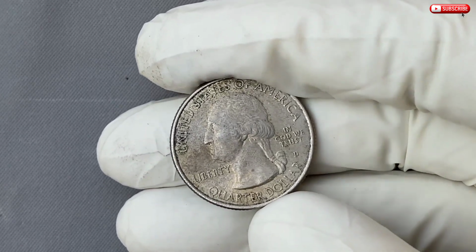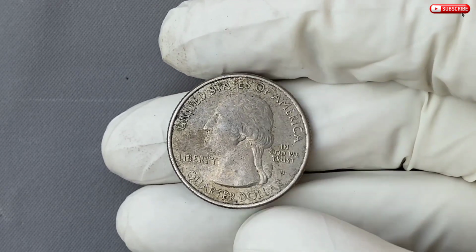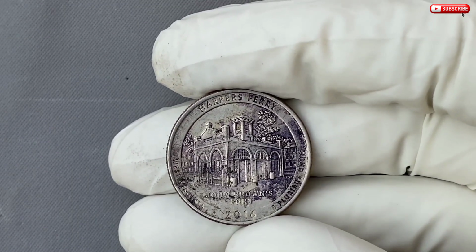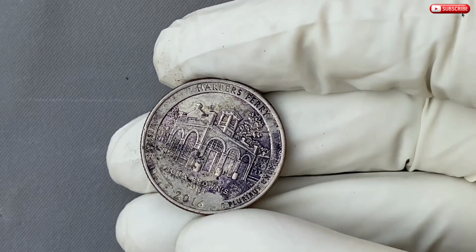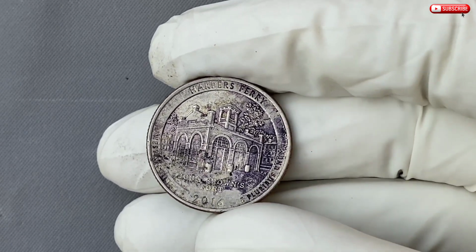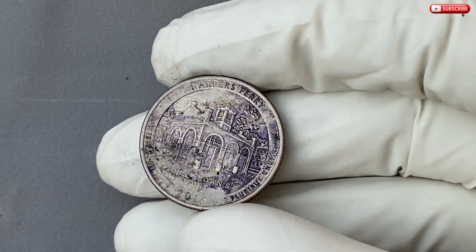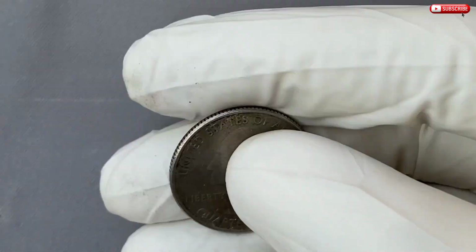On the obverse side of the coin, as with all coins in the America the Beautiful Quarters program, we see the familiar portrait of George Washington, designed by John Flanagan. This portrait has been featured on U.S. quarters since 1932, and it serves as a reminder of the nation's founding principles. Around Washington's portrait are the words United States of America, Liberty, and In God We Trust, emphasizing the unity and enduring values of the United States.